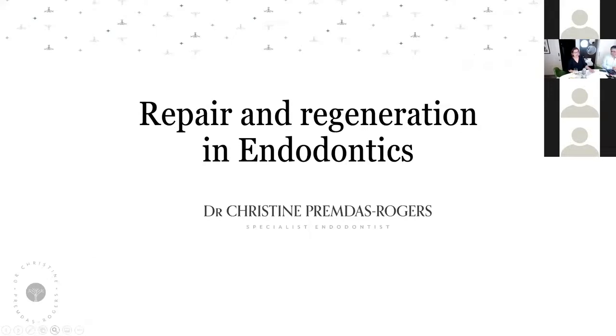Great. So my topic for tonight is repair and regeneration in endodontics. And I thought I'd look at the two terms separately because they actually have slightly different implications. But we are actually looking at a form of vital pulp therapy, which originally, when attempts were made to see if the pulp could be conservatively treated, were not encouraged because the results and the outcome were unpredictable. But endodontics seems to be going through a period of change where there are paradigm shifts happening everywhere.